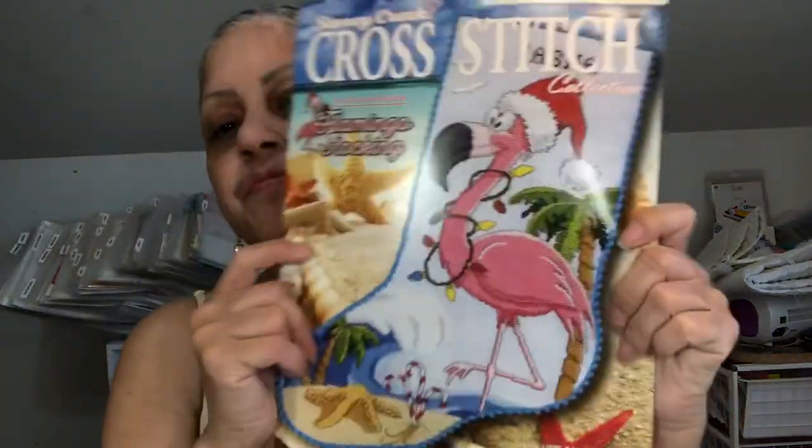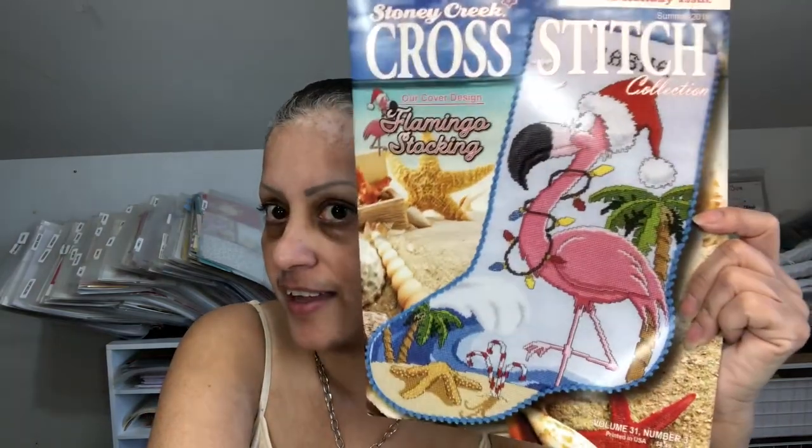Okay, next thing that I received was this magazine, summer 2019 from Stony Creek, but the reason I purchased it was for this. That flamingo stocking. I need to do this. It's going to be Christmas in July, of course, because I need to have this stocking. I do have 2 stockings already started. I can't find the WIP. I don't know where it's at. I know it's somewhere in this room, either in a box or mix. I have piles and piles and piles in the closet.